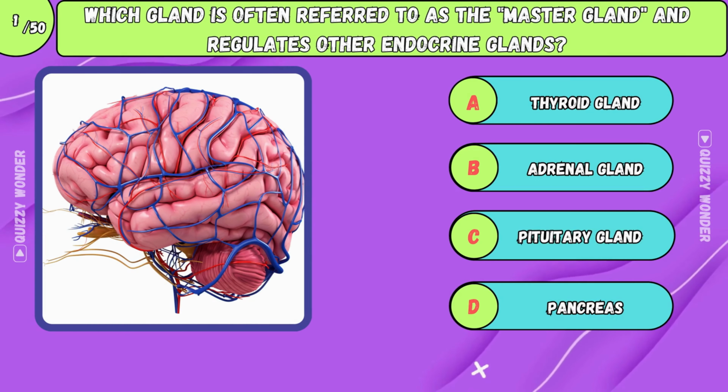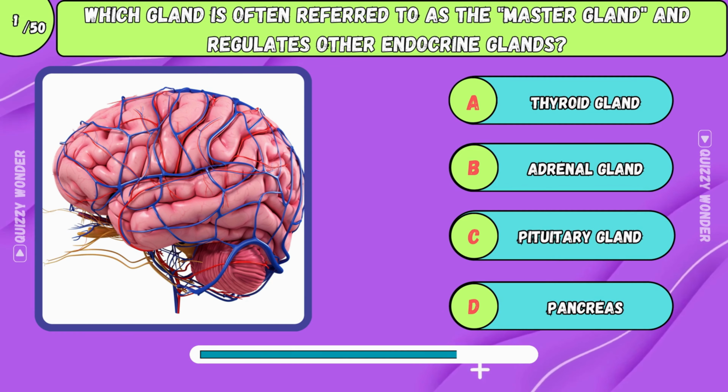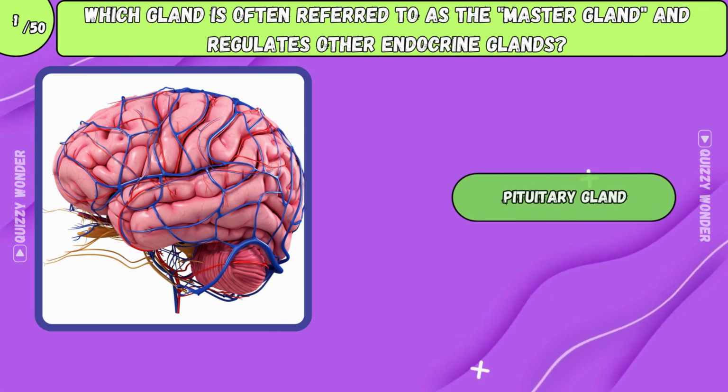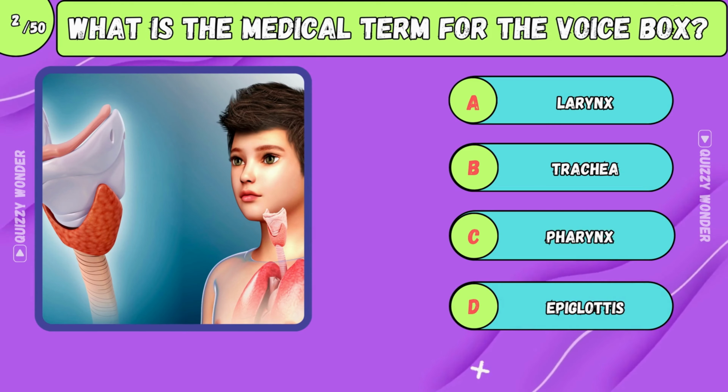Is often referred to as the master gland and regulates other endocrine glands. The pituitary gland. What is the medical term for the voice box? Is it the larynx, trachea, pharynx, or the epiglottis?